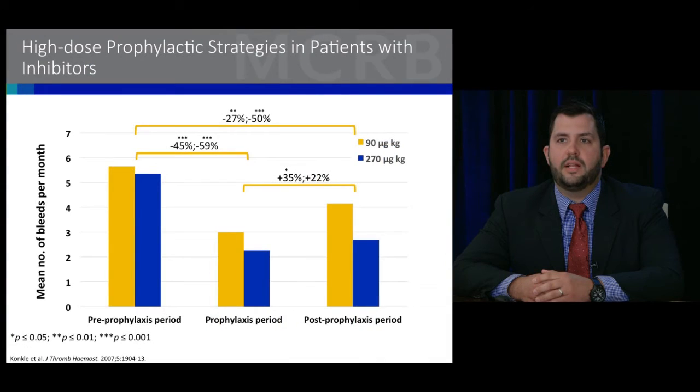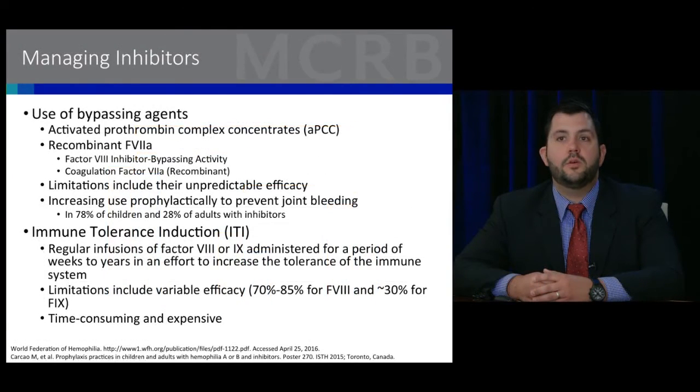So taking the strategy of prophylaxis to patients with inhibitors in hemophilia, another study by Konkle and colleagues showed that recombinant 7A also had treatment benefit for prophylaxis in this patient group. So their study had a pre-prophylaxis, prophylaxis, and post-prophylaxis period. And regardless of which dose of recombinant 7A used, prophylaxis was shown to be efficacious in patients with severe hemophilia and inhibitors. So in managing inhibitors in patients with hemophilia, the use of bypassing agents has been a mainstay of therapy.